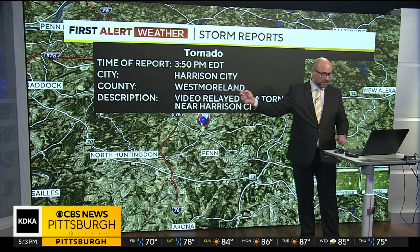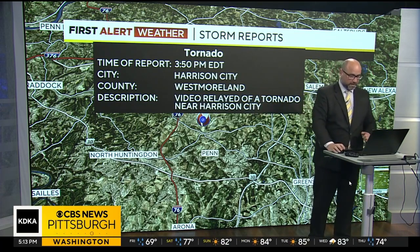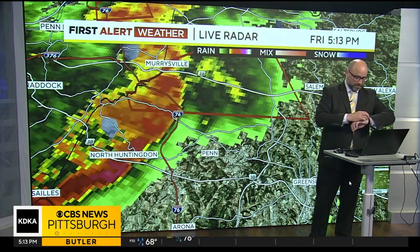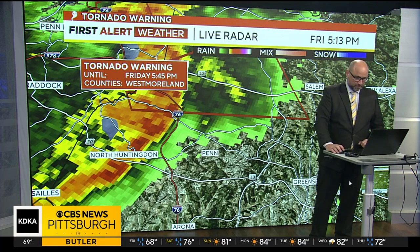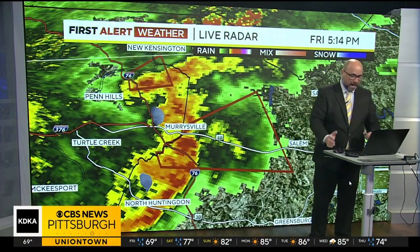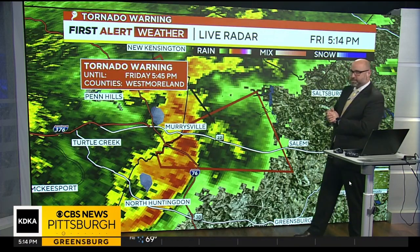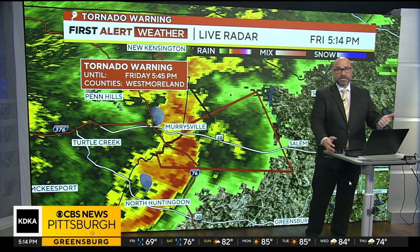Video relayed of a tornado near Harrison City, Westmoreland County. That happened at 3:50, so that was right at the top of the hour. So that was from an earlier storm, and now we have this latest storm that is coming into play here right now that's moving to the east right now at about 15 miles per hour. So you're sort of having another storm follow up that same spot moving out of the Murraysville area. So we continue with this tornado warning until 5:45. We've had several reports of either tornado damage out towards the Highland Park Bridge.